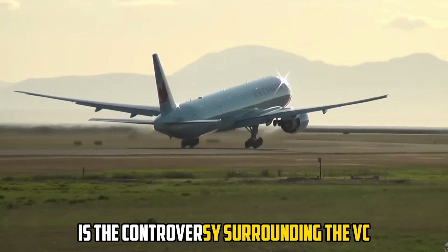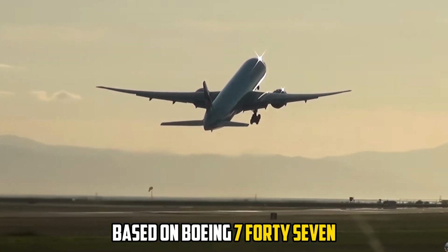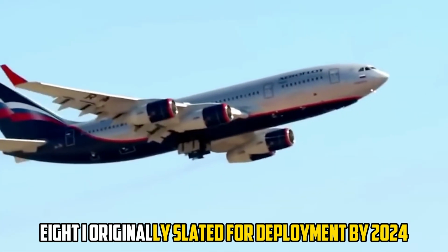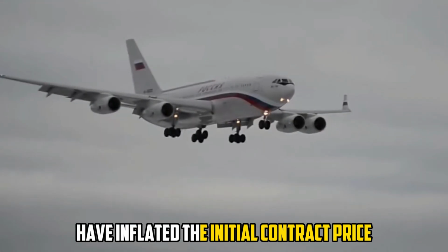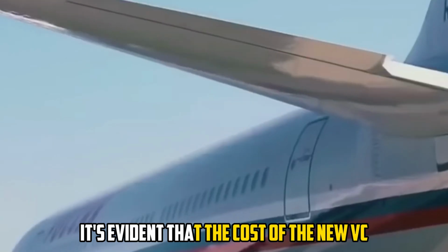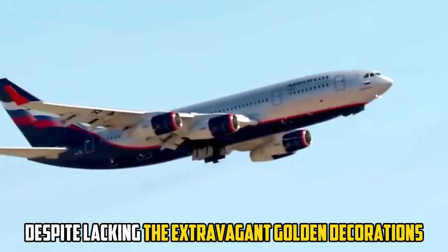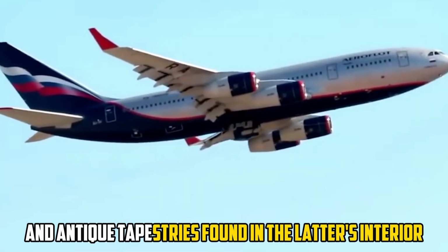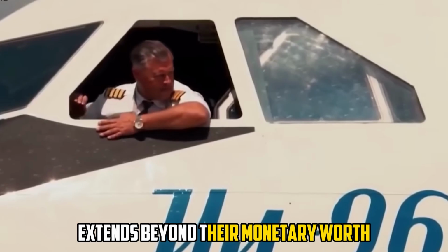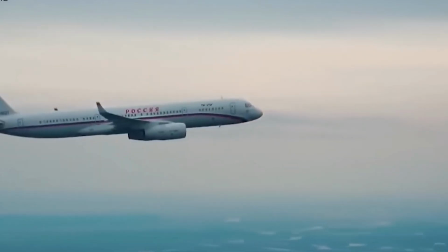Adding to the complexity is the controversy surrounding the VC-25B, the proposed replacement for Air Force One based on Boeing 747-8i. Originally slated for deployment by 2024, delays and cost overruns have inflated the initial contract price from almost $2 billion per plane to an unknown figure. It's evident that the cost of the new VC-25 will surpass that of Putin's IL-96, despite lacking the extravagant golden decorations and antique tapestries found in the latter's interior. However, the true value of these planes extends beyond their monetary worth, representing the power and prestige of their respective nations.